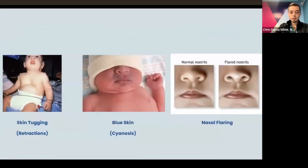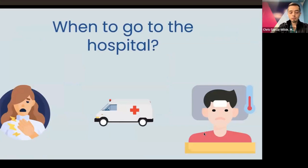And these are just some pictures. This is the skin tugging again. This is the blue skin, which is a sign they don't have enough oxygen. And then these are the flared nostrils. So we reviewed some of the real human videos of people with difficulty breathing. We're going to talk about when to go to the hospital.